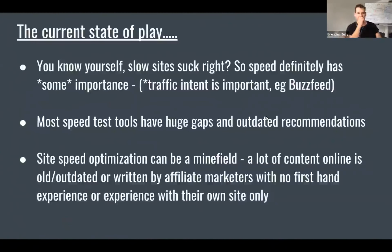Okay, so the current state of play right now with speed: slow sites suck. I don't think anybody's going to debate that. Everybody knows when they're on a slow site. It's horrible. So speed definitely has some importance. And like I talked about, when you're thinking about speed for your own site, the intent is really important. The intent of the visitor is going to determine how important speed is.